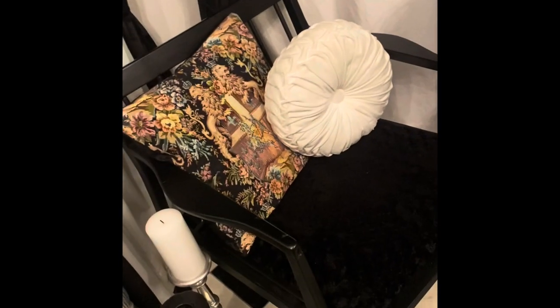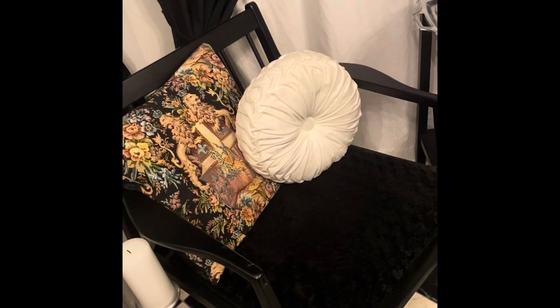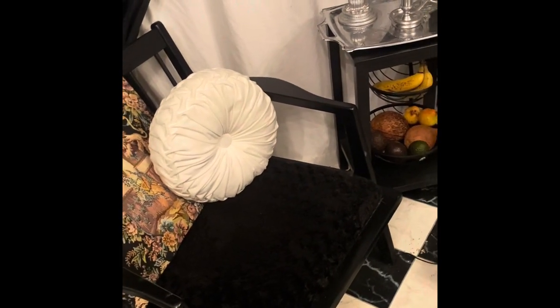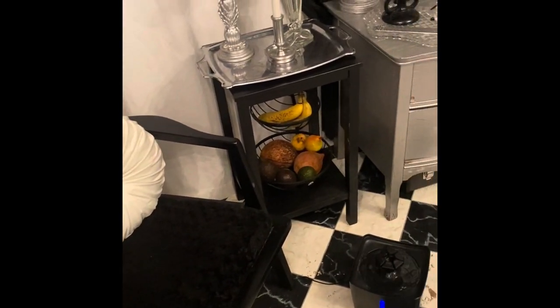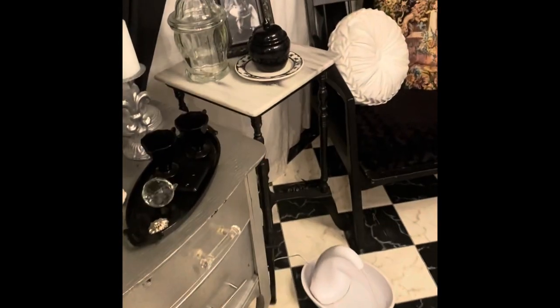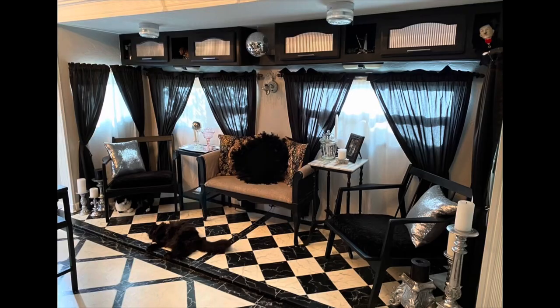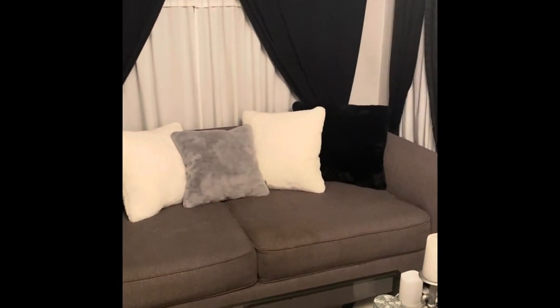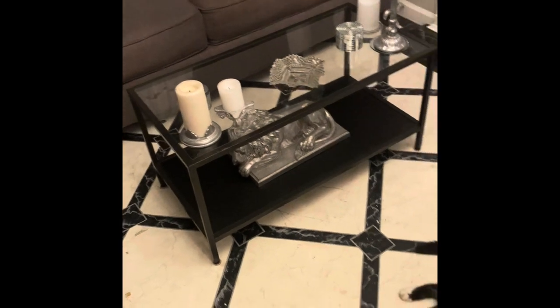The chairs I've had since college. I've repainted those chairs I don't know how many times. I got it at a garage sale. The table, Goodwill. I don't know where we got that, antique store somewhere. But, Goodwill. Candlesticks, probably most of them, Goodwill. The sofa, a friend was getting rid of it and gave it to me. It's a sleeper sofa. It's another Goodwill piece.